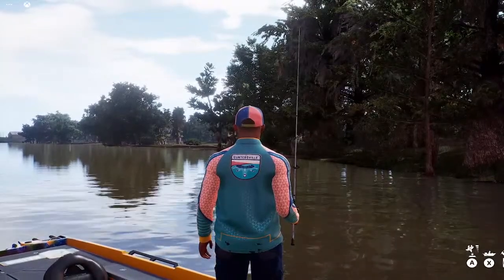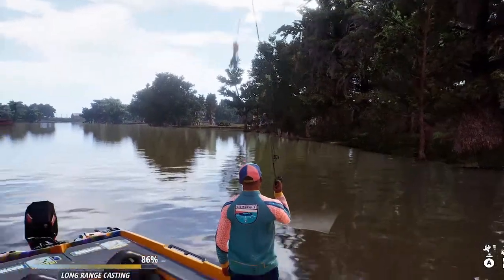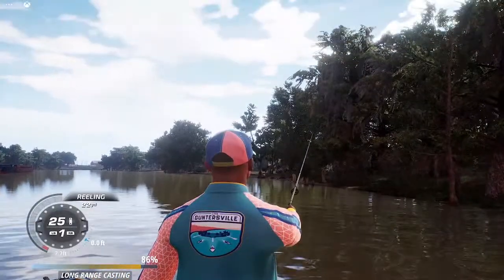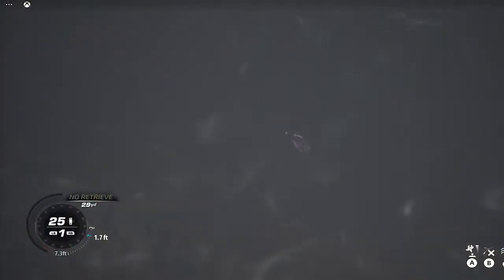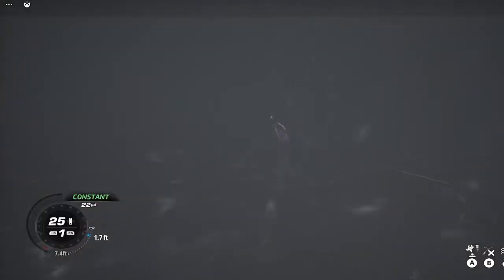Yeah, I have a hard time catching a St. John's River too. I think what finally got me past some of the tournaments in St. John's River, so I will say this, if the boat landing was on the opposite side of the map, I probably would fish St. John's more, because some of the spots I have a little bit of better luck with are all the way on the other side of the map.